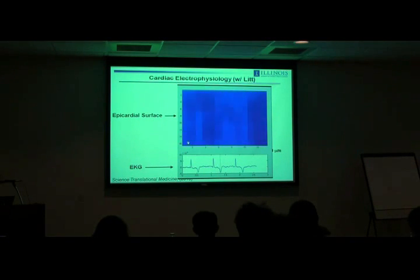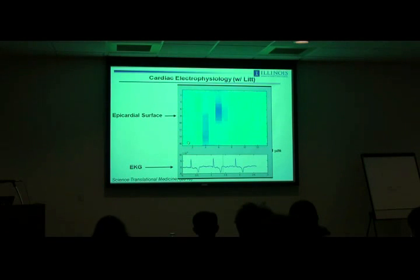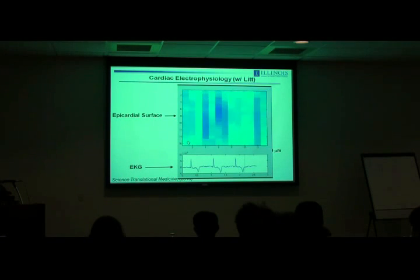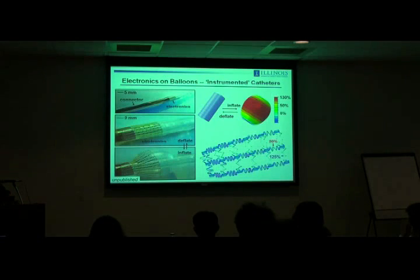So in terms of cardiac electrophysiology and mapping, this is providing unprecedented spatial and temporal resolution for the purpose of a surgical procedure. So this is not meant to be a long-term implant. Something sits on the heart during preparation for the surgery, and then it's peeled off and thrown away.